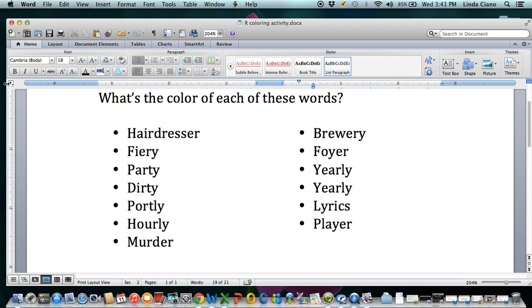Take a moment, pause your machine, and decide what color is the vowel. And then remember that there's an R sound which is going to follow that vowel to make it into that R sound. So pause your machine and see if you can figure this out. So now we're looking for the color of each word, the red dress or the gray day, etc.